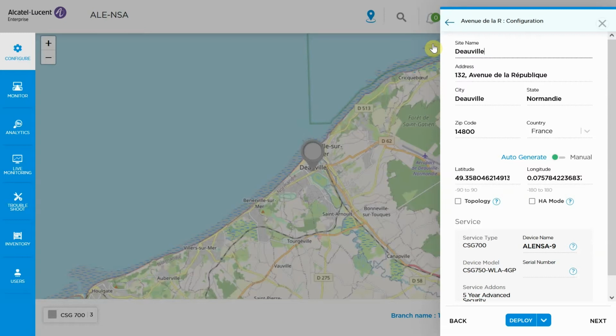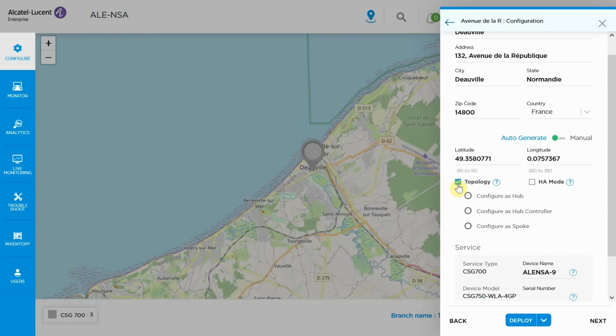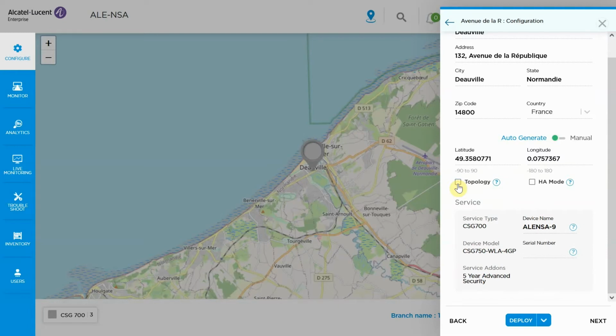You will notice that everything's pre-populated for me, including the coordinates. I can choose the topology. By default the topology will be a full mesh, and that means that every site will have a direct tunnel to every other site. But I can change that to hub and spoke, or hub controller, which is a hybrid kind of topology. And that would suit scenarios in which there's internet connection as well as MPLS or a different type of private connection between some of those sites. But for now, I'm just going to go with a full mesh.